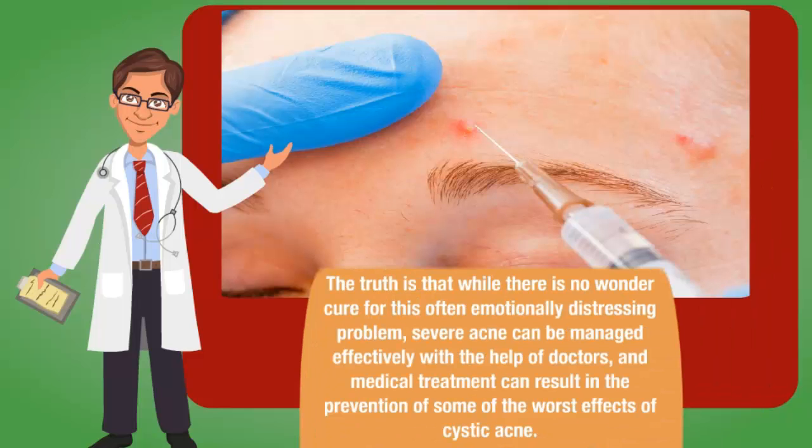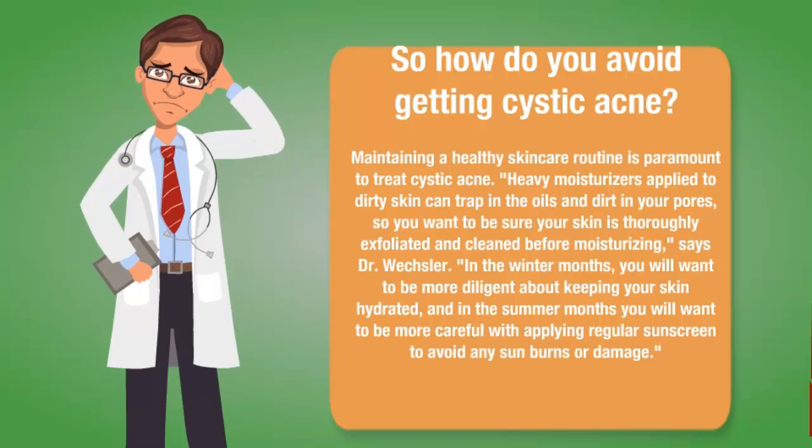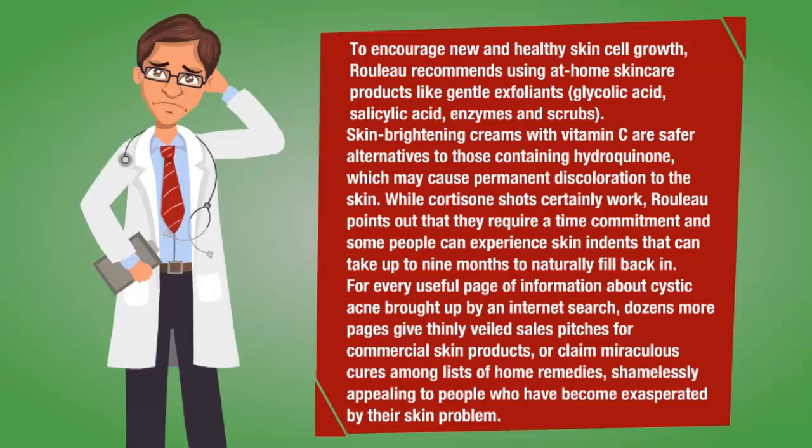The truth is that while there is no wonder cure for this often emotionally distressing problem, severe acne can be managed effectively with the help of doctors, and medical treatment can result in the prevention of some of the worst effects of cystic acne. To encourage new and healthy skin cell growth, Rouleau recommends using at-home skincare products like gentle exfoliants, glycolic acid, salicylic acid, enzymes and scrubs. Skin brightening creams with vitamin C are safer alternatives to those containing hydroquinone, which may cause permanent discoloration to the skin. While cortisone shots certainly work, Rouleau points out that they require a time commitment, and some people can experience skin indents that can take up to 9 months to naturally fill back in.